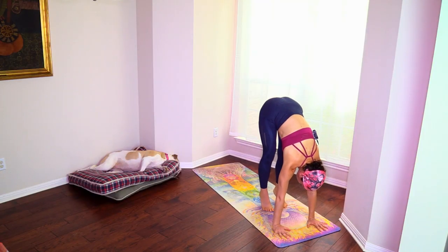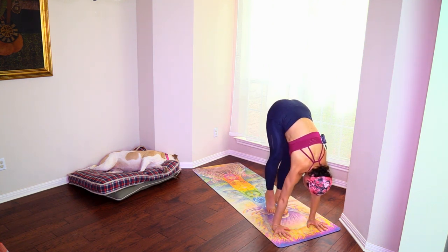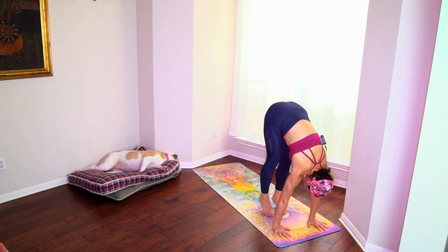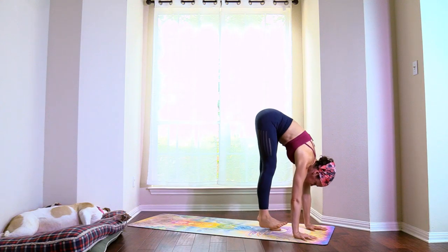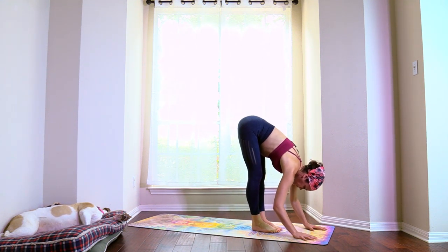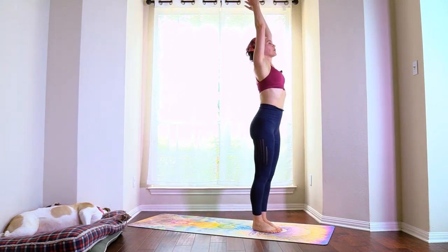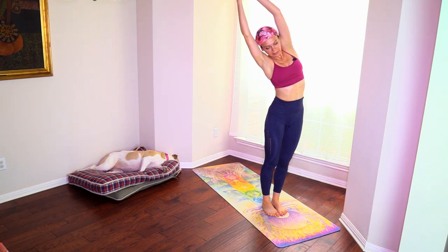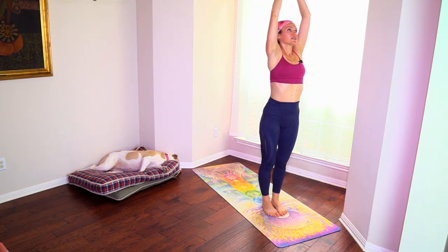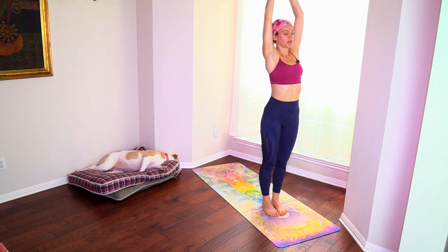And you can bring the right foot to the forearm, left foot. One, two, three, four, five, six, seven, eight, nine, ten. Straight back, inhale, coming all the way up, sweeping the arms over the head, side bend, look up, center, side bend, center. Exhale the hands over the heart.